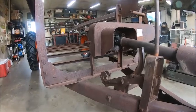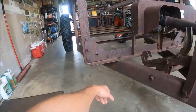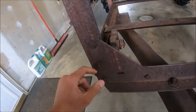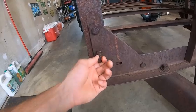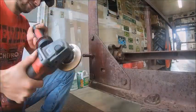So anyway, first things first, I'm going to get these slack adjusters off and see what we've got to do there. Before I do anything, I'm probably going to chase these threads because I want to save those studs. I've got to get that nut run off, but the threads are a little goobered up, so I'll try to chase some threads and clean them up so that the nuts come off okay.